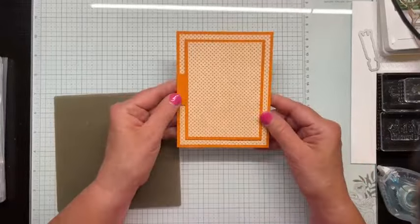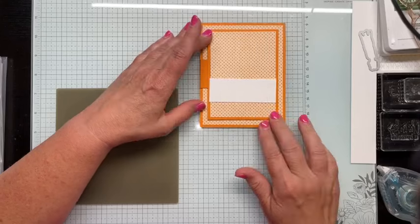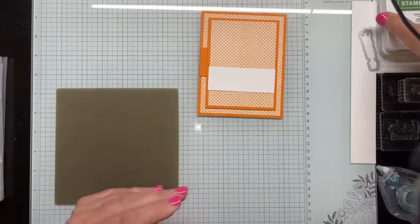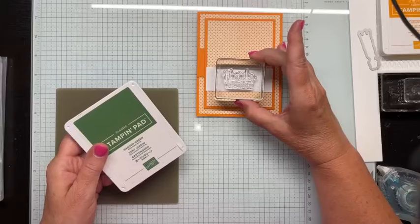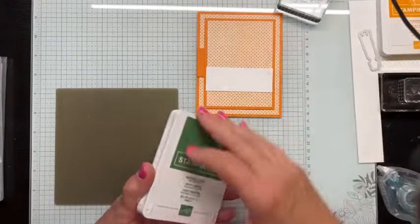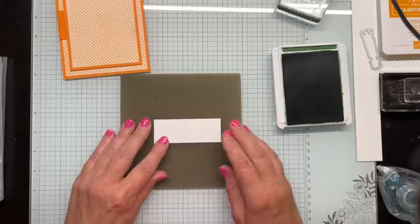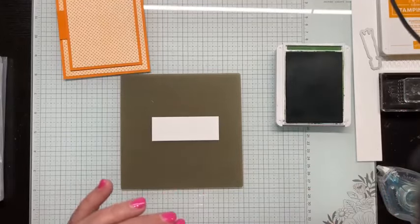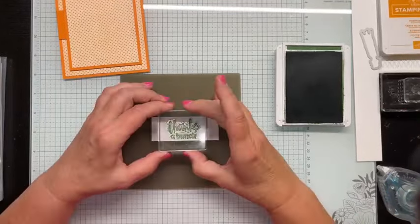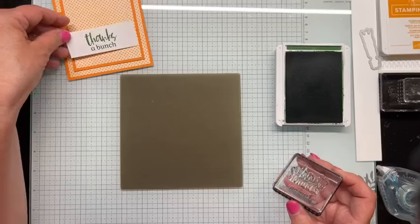Okay, now I want to add some decoration to the front of my card. So I'm going to do some stamping. And let's see here. I'm going to use the sentiment, "Thanks a bunch." And then I'm also going to stamp some carrots, 3 bunches of carrots, and I'm going to die cut those as well. So here, I'm going to stamp this, and do whatever you like. You might even want to punch it. But I'm going to stamp it on this strip. This strip is, let's see, 1 1/4 by 3 1/4 inches. Okay.